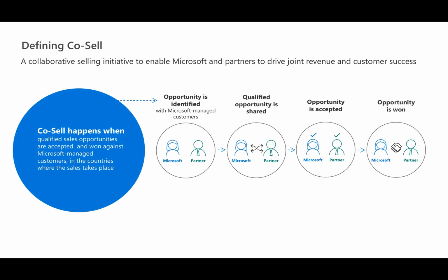Let's start with the basics. For those that are new, co-sell is a collaborative selling initiative that enables partners and Microsoft to drive joint revenue and customer success. Co-sell is centered on collaborating to land relevant partner solutions with Microsoft managed customers that meet their business needs. Co-sell begins when a qualified sales opportunity is identified with a Microsoft managed customer.